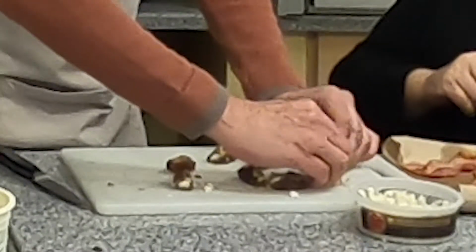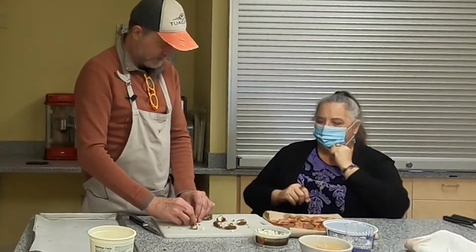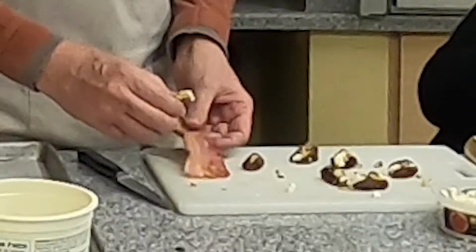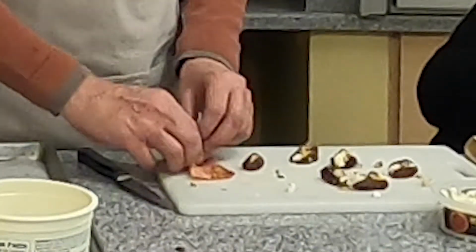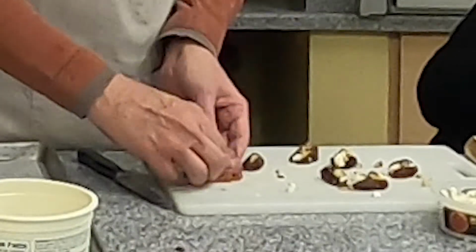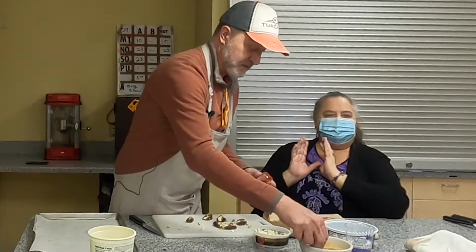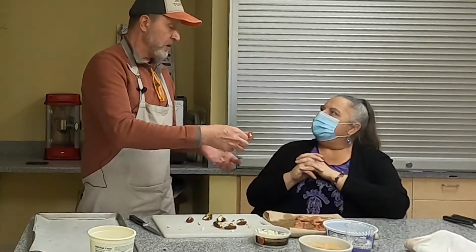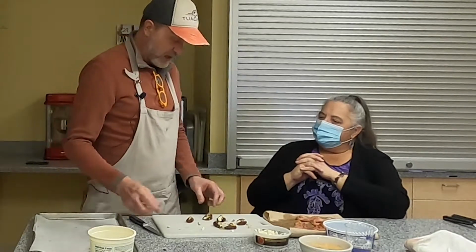Okay, so now what I'm doing is just bringing these back together. You see what I'm doing? He's pinching them together. Pinching them together, and then I'm just rolling them in this lovely bacon. The more the merrier. And then a little secret is to use toothpicks. If you soak them in water for an hour beforehand, they won't burn. This can just be the way you get them off the tray.